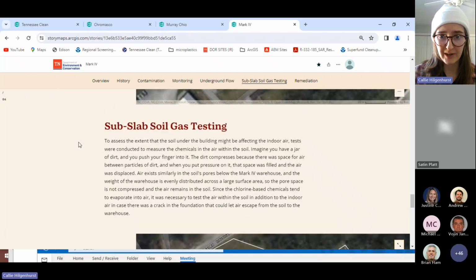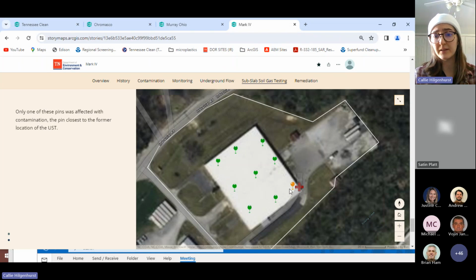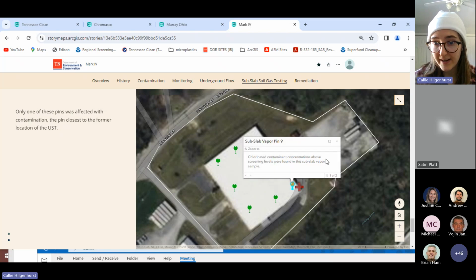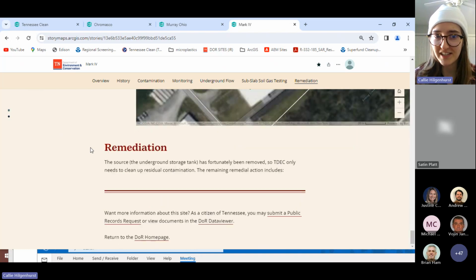So that was the groundwater investigation. I'm doing the same thing for soil gas, explaining where we sampled. Again, only one of these pins came back as a contaminated spot, and it's the one closest to the underground storage tank. So it's a lot easier to say, look, all these other places are clean, there's no contamination here, and there's only a little bit right here. With the pin being in such close proximity to the underground storage tank, it's a lot easier to explain than more complicated results. So I like this site because it's just easier to explain.